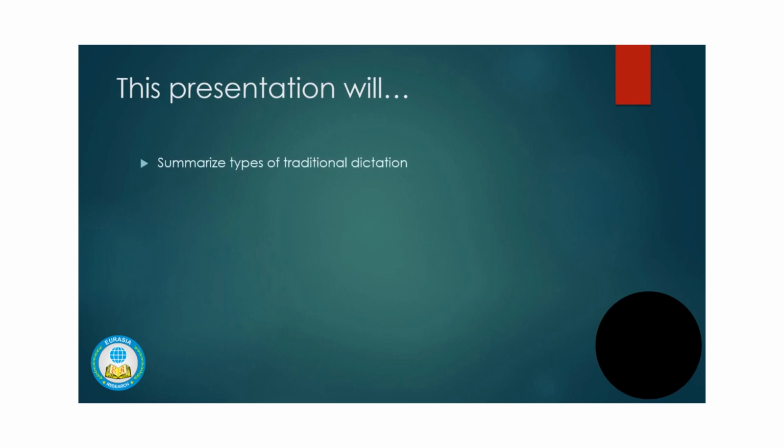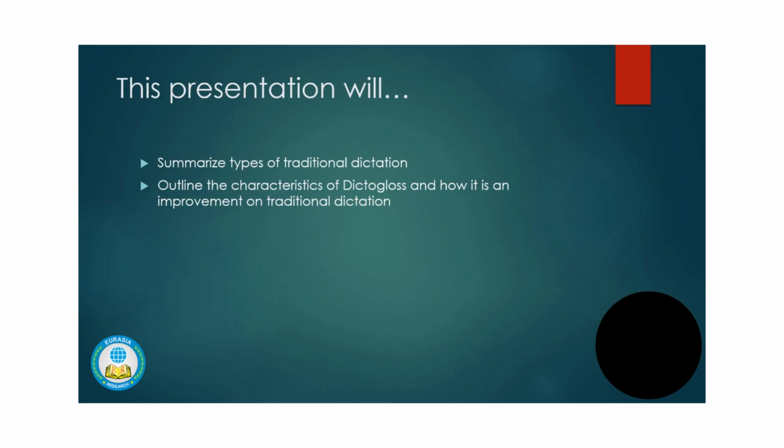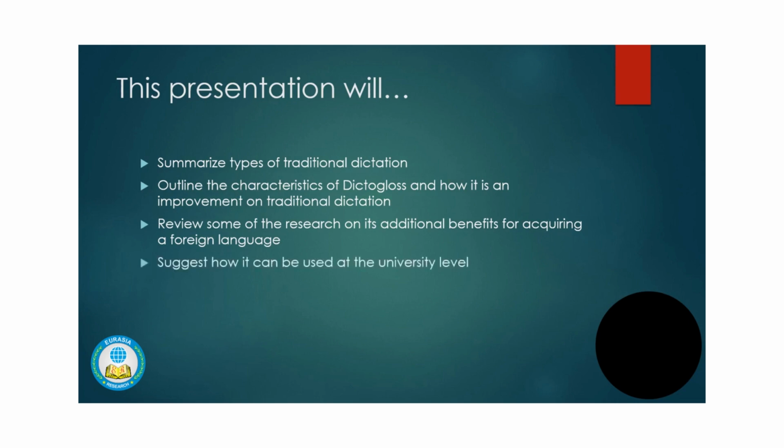So in this presentation, I'll summarize some traditional types of dictation first. Then we'll go through what dictogloss is and how it's better than traditional dictation. I'll give some of the research on the benefits, and I'll suggest how it can be used at the university level.